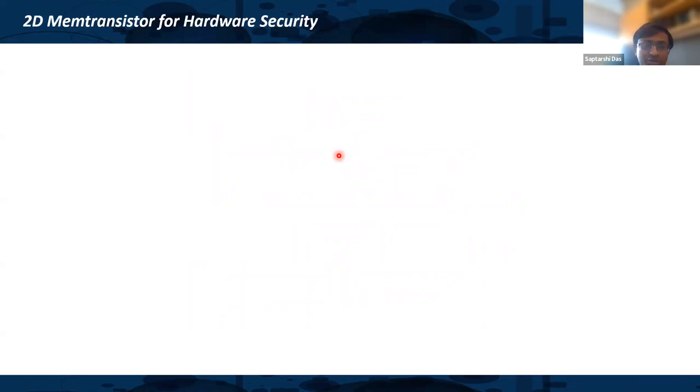Now I would like to switch gears a little bit and start talking about a different area, which is hardware security.